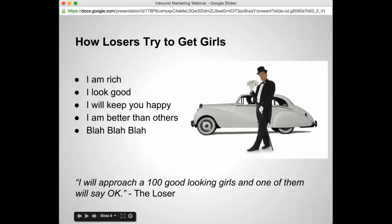And the approach that he is following is that I will approach 100 good looking girls and maybe one of them will say okay. So this is the traditional approach of a loser who is trying to get a girl. And here you can see that, no matter how much he tries to advertise and market himself, the biggest problem that comes is trust. So how will someone trust him? Nobody will actually be ready to marry him. And even if a girl says, yes, okay, I will marry you because you are rich, you are looking good, I believe you will keep me happy.